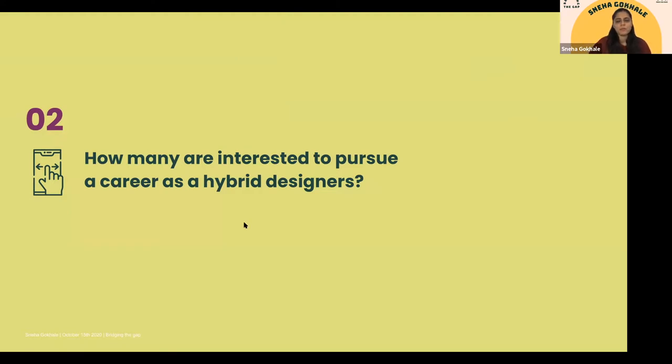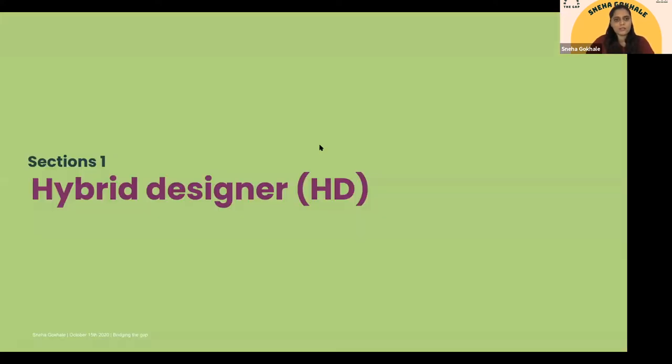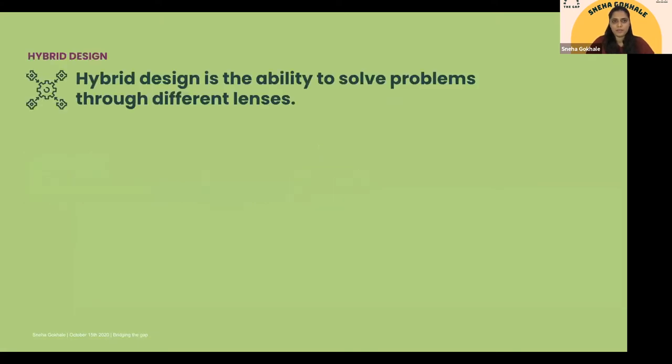So hopefully for all of y'all who are actually interested in hybrid design, we'll get to learn a little bit more about it. And anyone else who's just curious and not sure and in that 50-50 mode, let's hope your questions are also answered. So let's start with the first section. Let's jump to that. Hybrid design or hybrid designer.